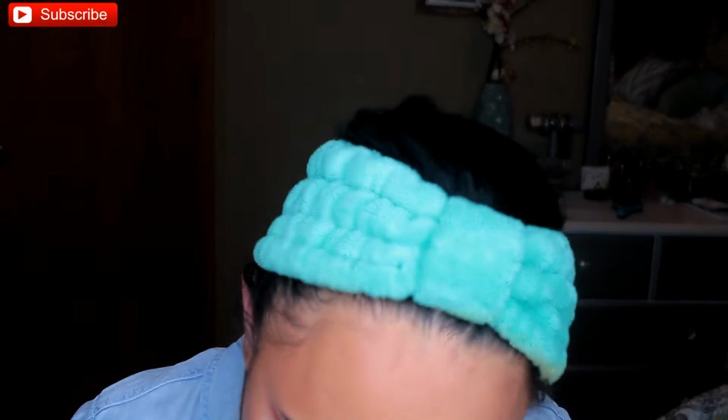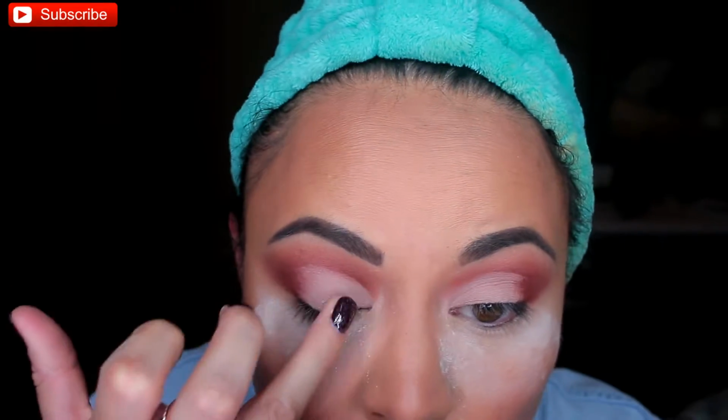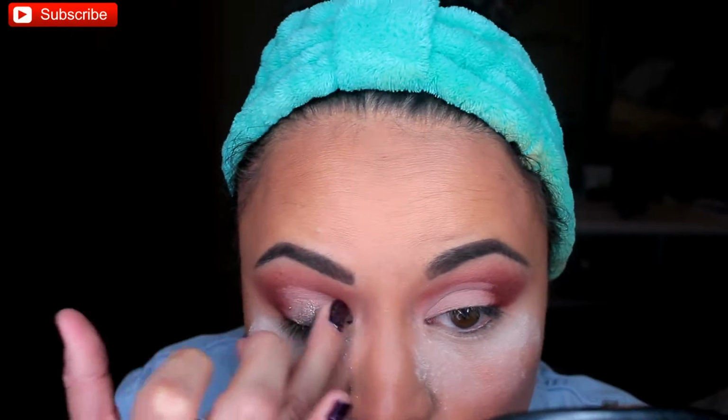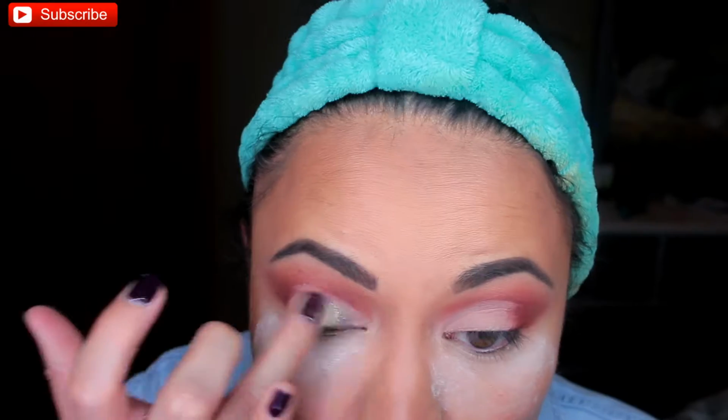Now, I normally use my fingers with shimmer colors anyways. However, it's up to you. I know that there's a few people out there that weren't too happy about that just because there's a lot of females out there that have long nails. However, I don't see it being a problem whatsoever. I did also go in with a flat synthetic brush to apply it closer to where my cut crease was.